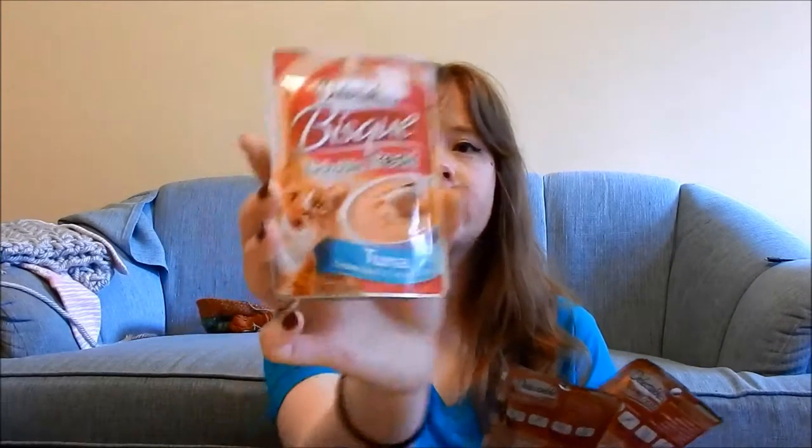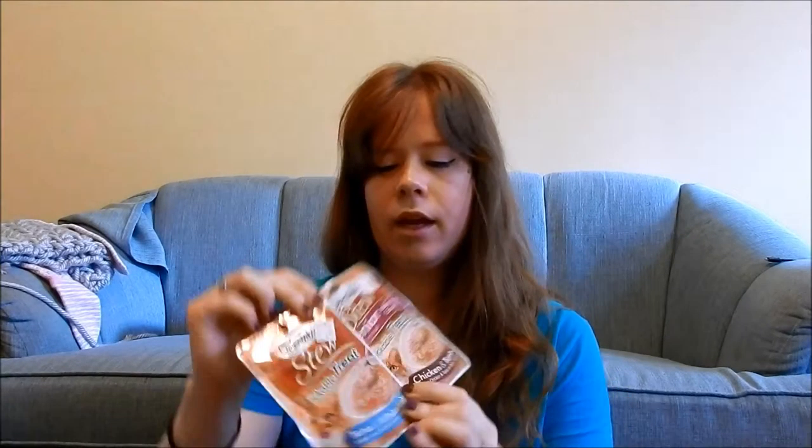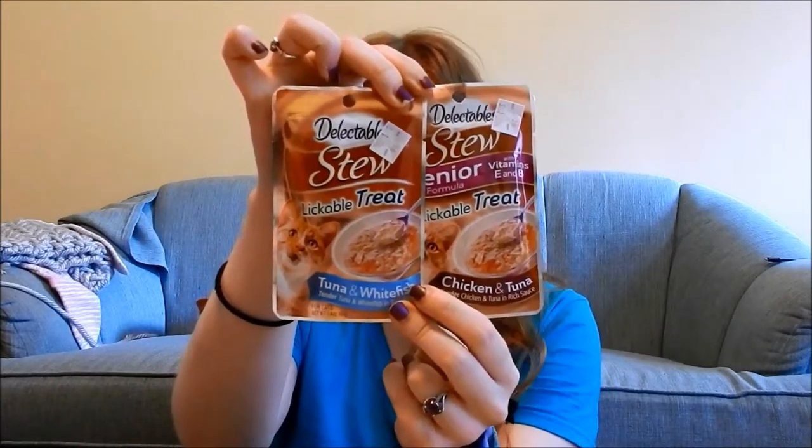And I got three flavors. I got tuna. Oh, this one's Delectable Bisque. Ooh, this one's fancy. The tuna one is a bisque. Isn't that fancy? But for the stews, I got chicken and tuna and whitefish. Oh, and I'm dropping them. And they look like that. Hopefully you can see that. Like I said, I don't know what's going on.